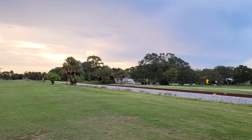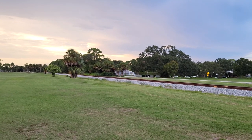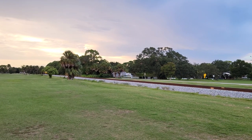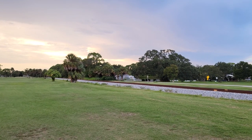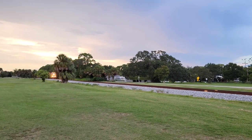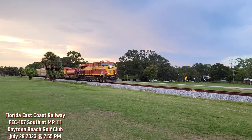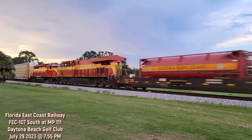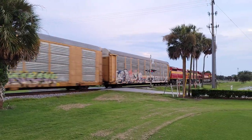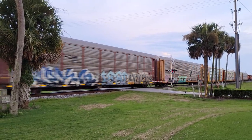All right, it's about 8 o'clock at Daytona Beach Golf Club here, Wilder Boulevard, milepost 111. Got FEC 107 coming here. Pretty nice evening, a little overcast. Heard some thunder off in the distance. Love seeing the older power.